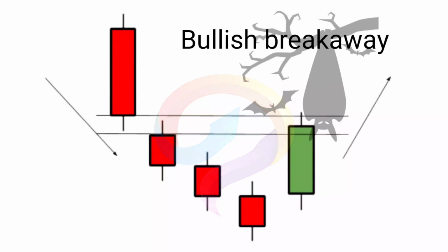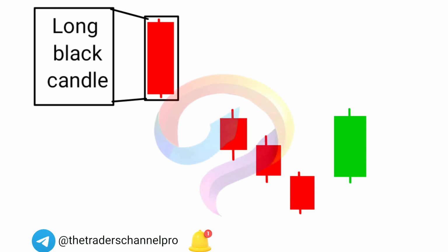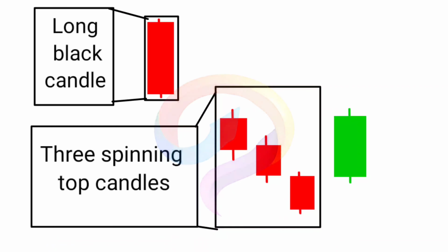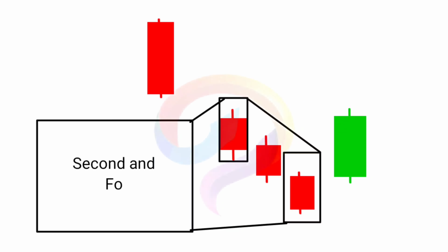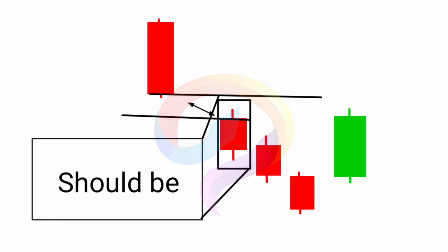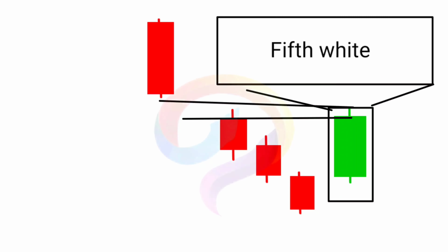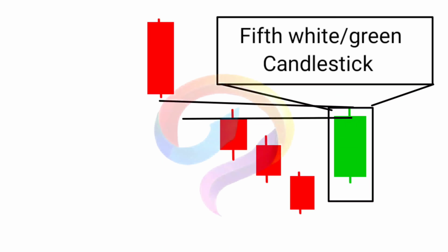The bullish breakaway pattern can indicate a potential reversal in a downtrend. It consists of 5 candles, a long black candle, followed by the next 3 candles, which are spinning tops with short real bodies. The second and fourth candles must be black to confirm the pattern. Additionally, the second candle must create a gap between the first and itself, and the fifth candle is a long white candle that closes within the body gap of the first 2 candles.